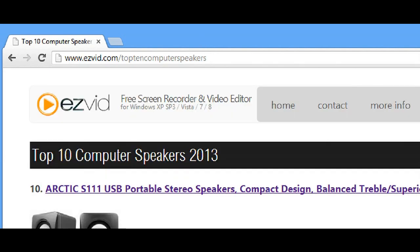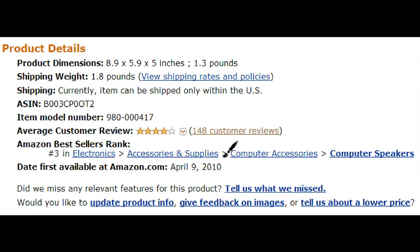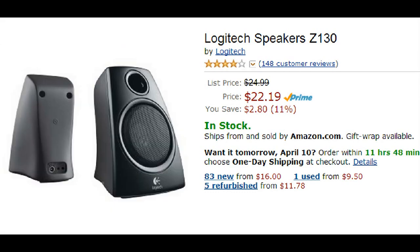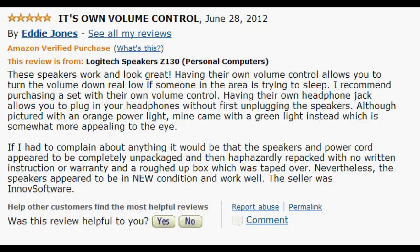easyvid.com/top 10 computer speakers. We're now on number 8, the Logitech speaker Z130. They were released April 9th, 2010. They'll set you back about $23, which according to many users is totally worth it. These Logitechs are Mac and PC compatible, and though they are external power, they're still really small in size, which means they're easy to handle, which is nice.